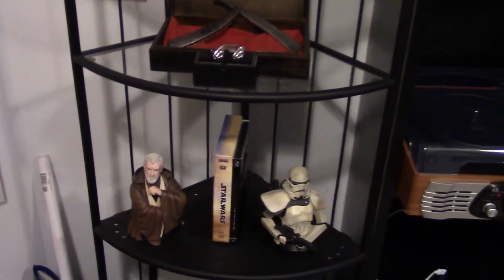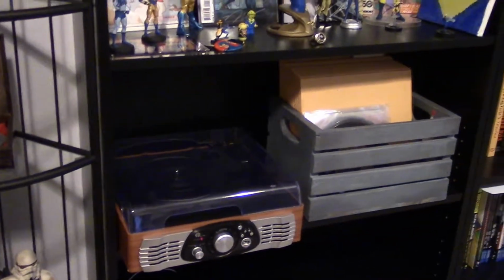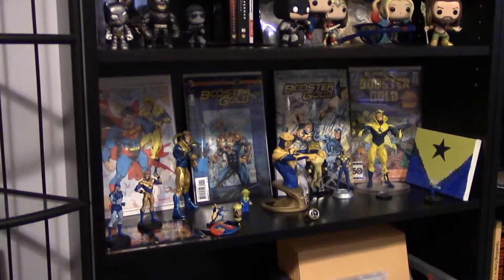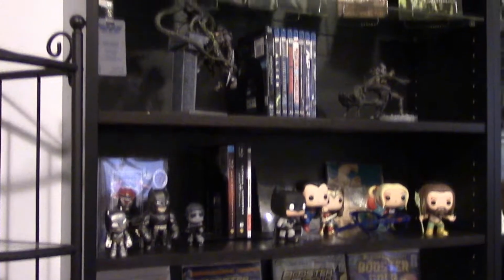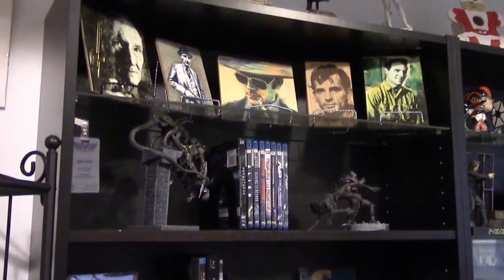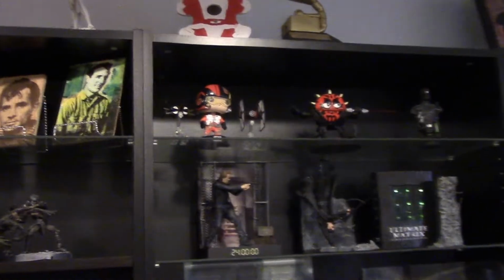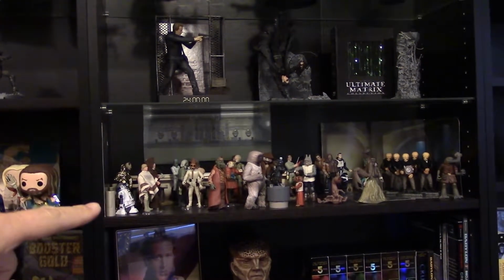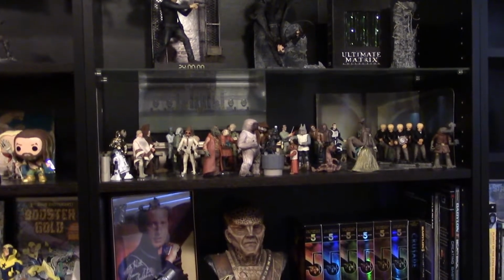And I'm getting there as far as reducing a little bit of my fandoms. Booster Gold obviously has not been purged. My Batman Superman collection could use a bit of thinning. Other things are starting to get there as far as thinning them out. Now this one, clearly this has not been touched. This is my Cantina collection.